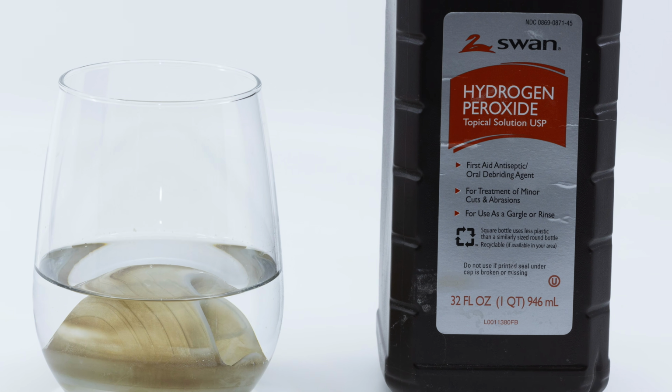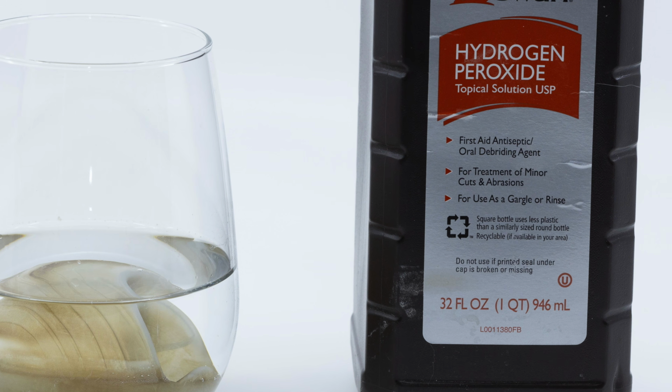A hydrogen peroxide dilution of about 2 to 3%, which is usually sold in the US just at your pharmacy. I think these are like $1, if not $1.50, under $2. It's like the cheapest thing you can buy nowadays, a big bottle of hydrogen peroxide. I was actually shocked at how cheap this was.